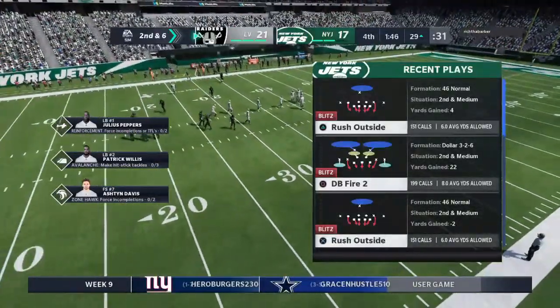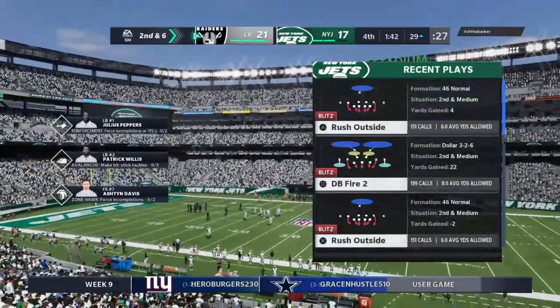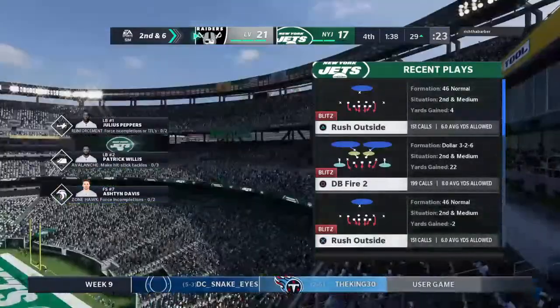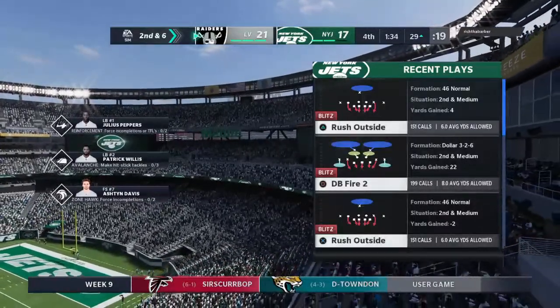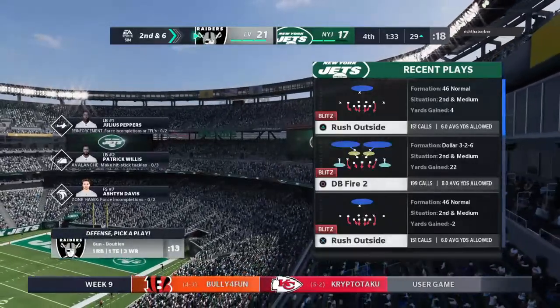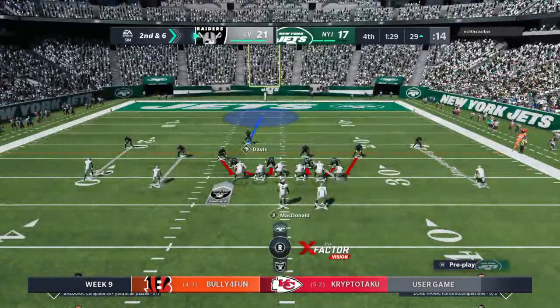But they picked up a little bit of yardage there, and now, in this situation, they should be in no hurry to run a play really fast. Let the clock wind down. And they'll work from the 29 on 2nd and 6.